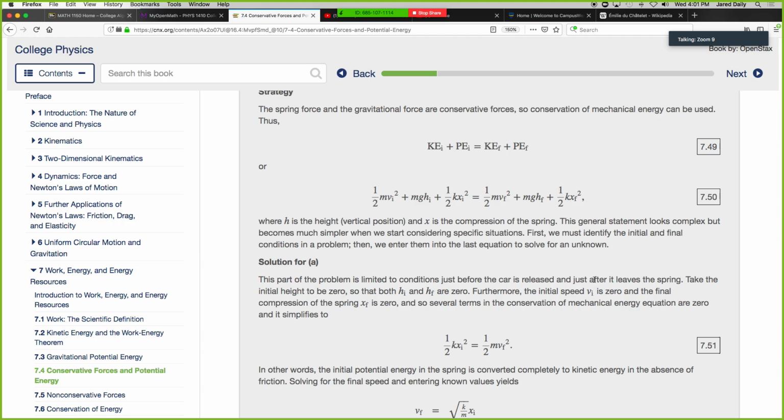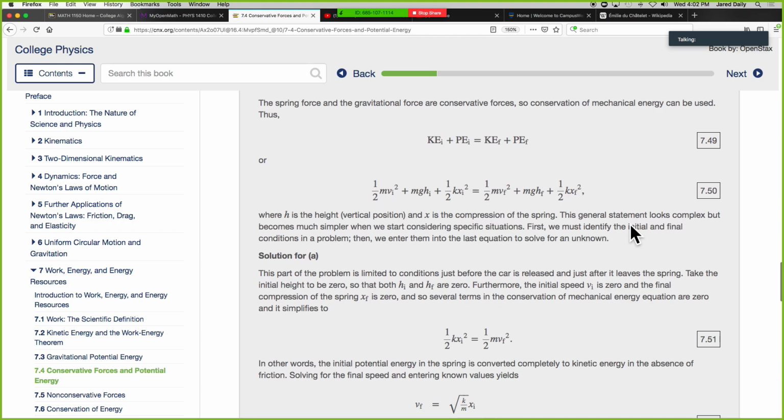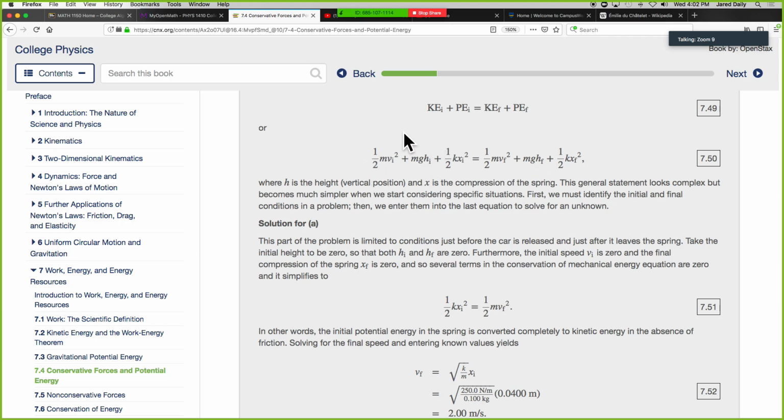So in the case of when you have springs involved, that spring thing is included in the potential energy part. So we have a kinetic energy initial, we have a kinetic energy final, then we have two potential energies. We have a gravitational potential energy and a spring potential energy. Gravitational final, spring final potential energy. So the kinetic energy there's only one of right now. The potential energy we've got two of right now. And all the stuff added together at one point has to equal all this stuff added together at any other point.